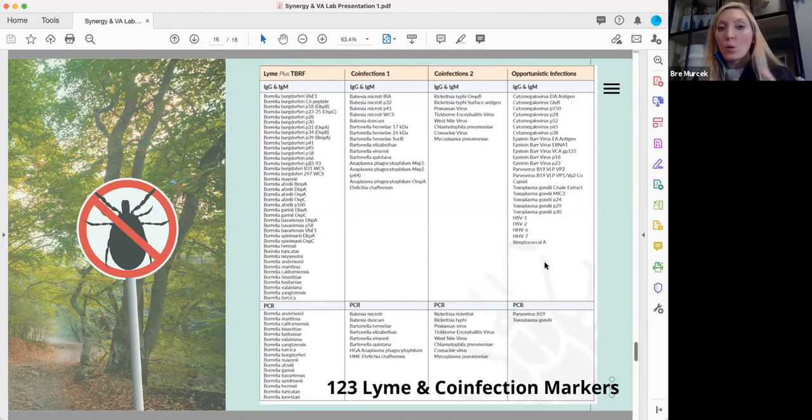The gold standard in lab testing is Western blot, and Western blot is an antibody-based test. Western blot's been around for many years, and it really hasn't improved in terms of its technology or sensitivity. That test carries about a 20 to 60% sensitivity rating. What that means is that if you're going through a Western blot test for finding Lyme disease, it's only going to pick it up about 20 to 60% of the time. And for a lot of people that have been suffering for a long time, that's really not great.